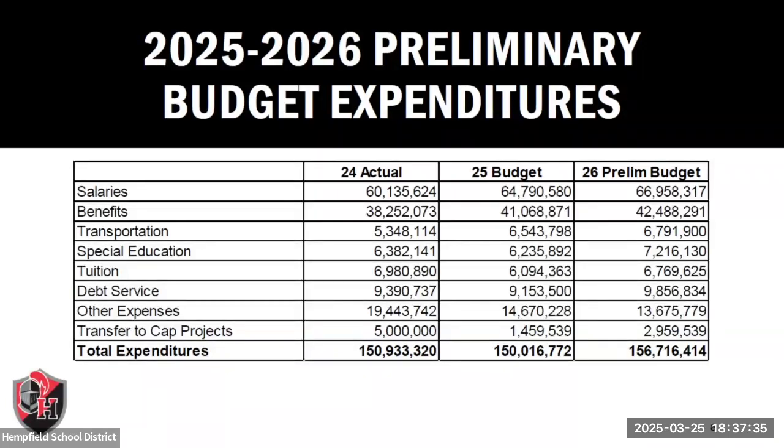Ms. Hall, could you say that again? The transfer to cap projects, part of it is for the increased debt service? Part of it was the millage we built in last year. We built in 1.65% of a tax increase.